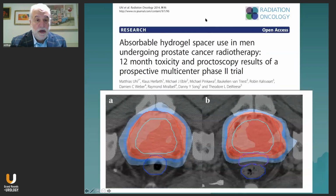Okay, the title of this paper, which was published in 2014, is Absorbable Hydrogel Spacer Used in Men Undergoing Prostate Cancer Radiotherapy, 12-month toxicity and proctoscopy results of a prospective multi-center phase 2 trial. And here's just a diagram showing the hydrogel spacer in the image on the right, and you can see how it displaces the prostate away from the rectum compared to not using it in A, and hence the dose that you want, the prescription dose, may not even touch the rectum, while it will definitely deliver dose to the anterior portion without the hydrogel spacer.